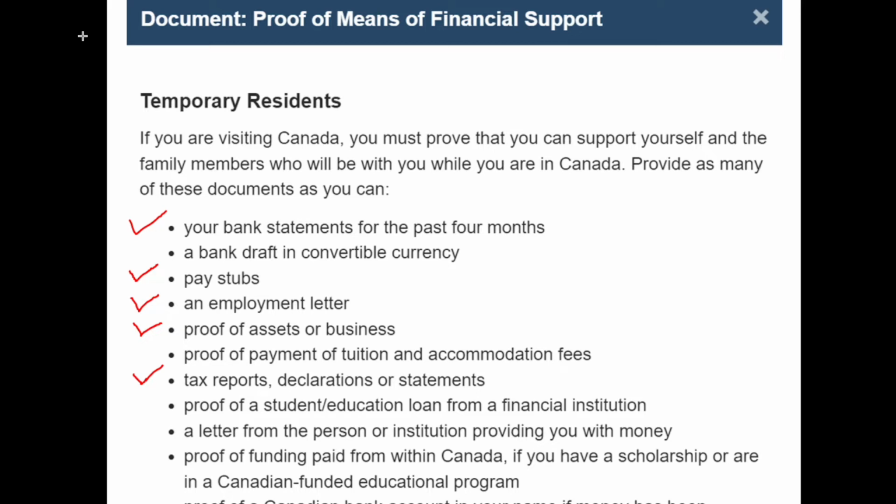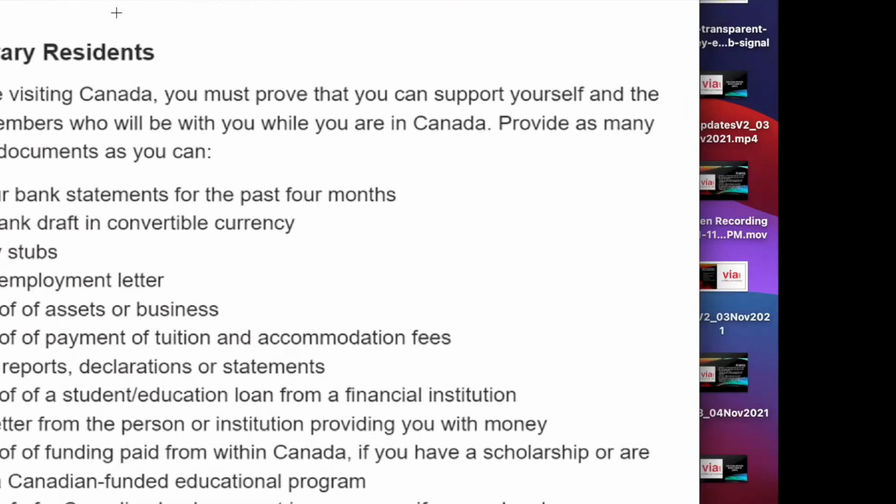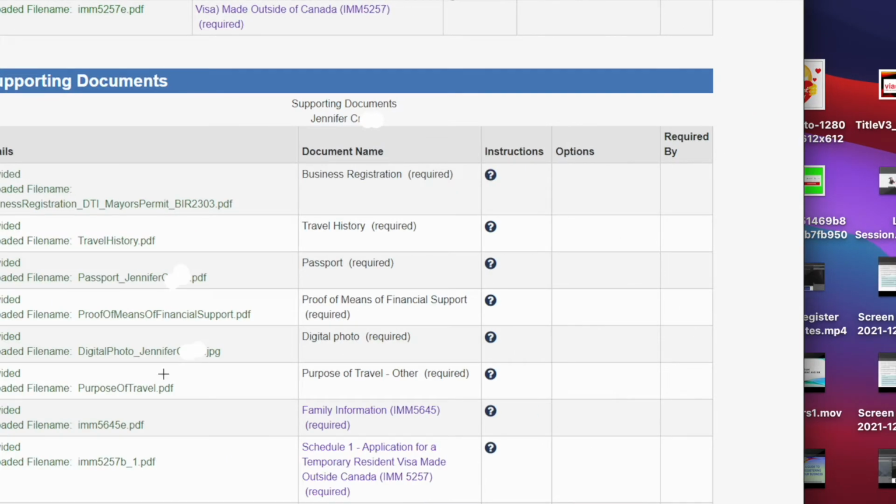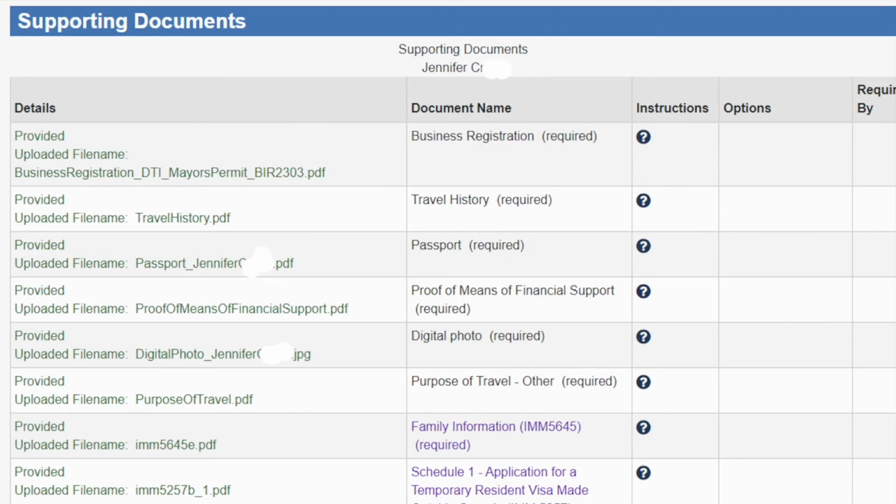We can just go ahead and log into our portal and we can have this access 24/7. And lastly, for tax reports, this is your 2316. So every, I think, February in the Philippines, our HR would have this communicated to each employee, so you should be able to get a copy.